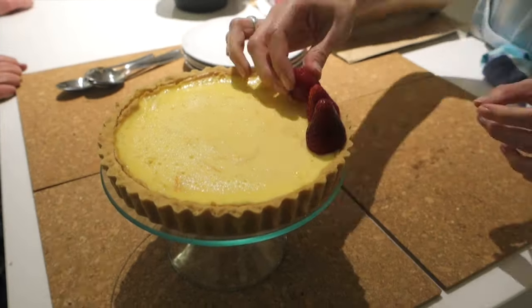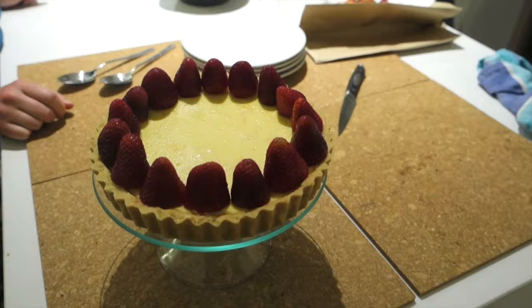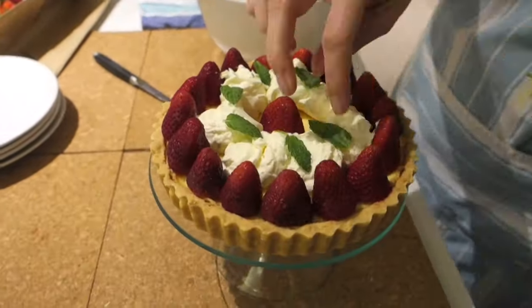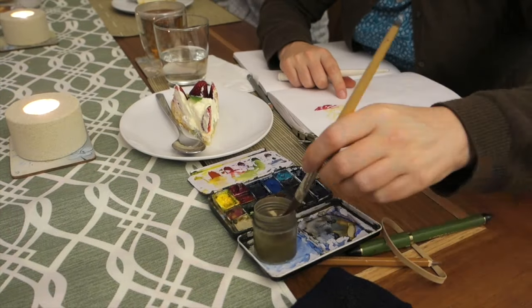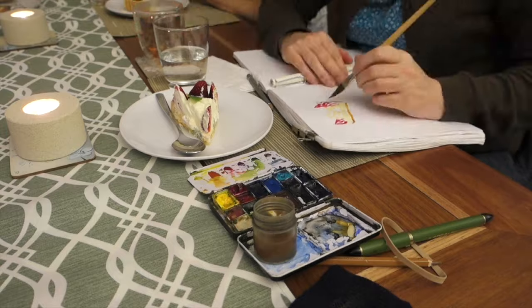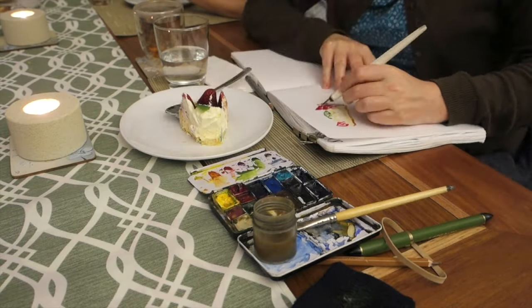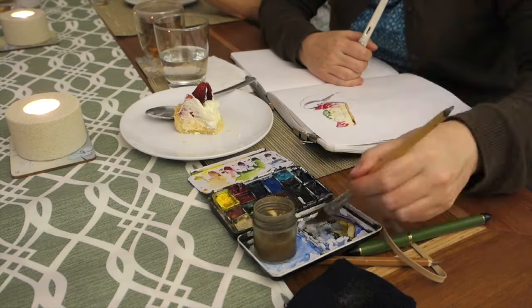And then it was time for cake, so I did a little bit of footage of getting the cake ready to eat and getting mint from the garden, and then sitting down and sketching. And look, I was really part of the conversation now, so my sketch is even more loose than my dinner sketch, but I'm glad I have a little record of it.